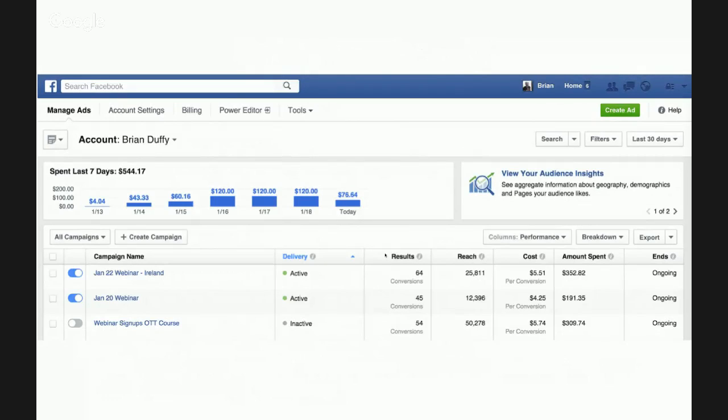You can see here, I took the screenshot a few days ago. I was running 2 webinars this week. One was on Wednesday and one is today. And you can see that I actually paid a little bit more. My conversions are generally around $5 per conversion. You could see on my January 20th one, they were just over $4 per conversion.